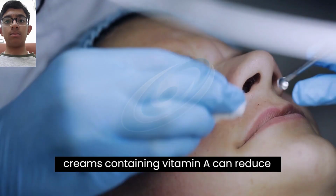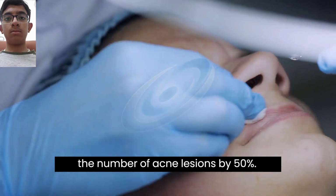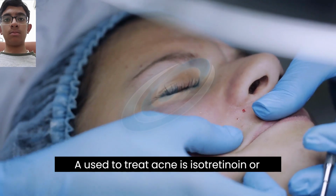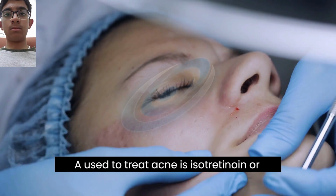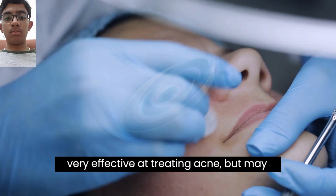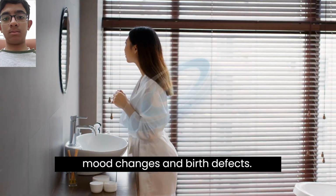Research shows that creams containing vitamin A can reduce the number of acne lesions by 50%. The most well-known form of oral vitamin A used to treat acne is isotretinoin or Accutane. This medication can be very effective at treating acne but may have several side effects, including mood changes and birth defects.